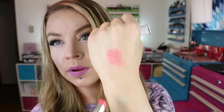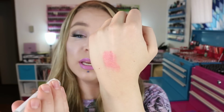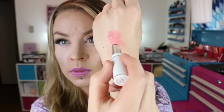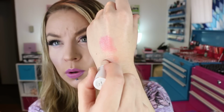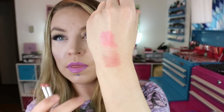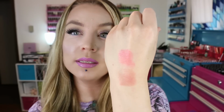Right there. And then the other one is so pretty. It's like a corally pink, and the other one is 212, and this one is more like a nude rose. It's a nude color, I'd say. So that's 212, and the other one is 314, and I really like these. They're just really easy lip products, and they feel really nice on the lips as well.